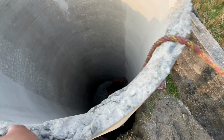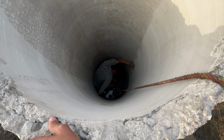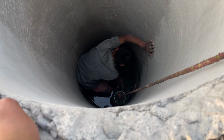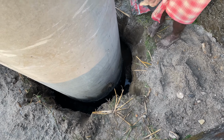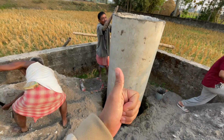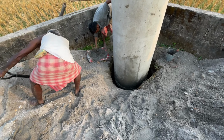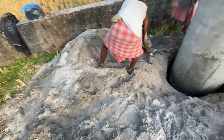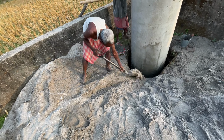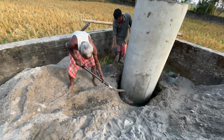There's the mortar and he's plastering there inside. If you can see. Right there. Inside and outside both. So the well is now done. Everything is done. Now we'll fill the gap with the sand which came out from the ground. What comes out has to go in. That's it. Well project done.